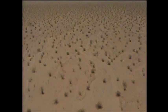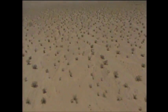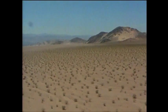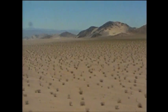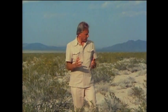And once it had established its extensive root system, it extracted moisture from the sand so efficiently that it was extremely difficult for any other plant to grow alongside it. And that applied not only to any other kind of plant, but also to its own seedlings. So an individual creosote bush tended to spread not by setting seeds and producing a new generation, but by sending out new stems around its base.